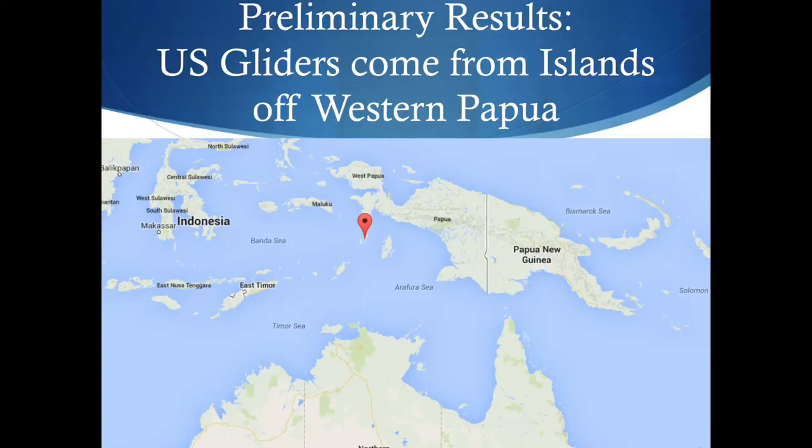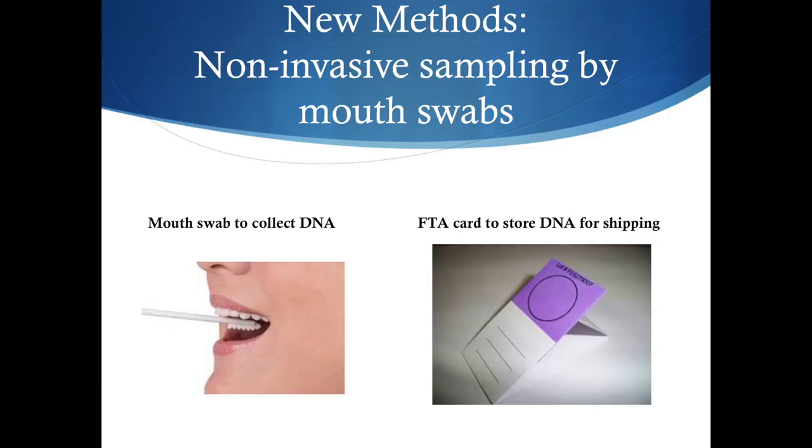But we have to remember that this all depends on our samples. So just because these 146 animals come from this area, it doesn't mean that all of the animals within the US are all from the same place. All of the samples that have been contributed so far have been opportunistic samples where people who have been getting their gliders desexed have actually sent me the tissue that would normally be thrown away from that surgical procedure, and I have used this to extract DNA from.